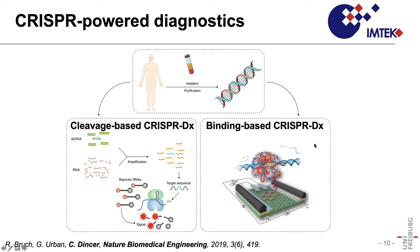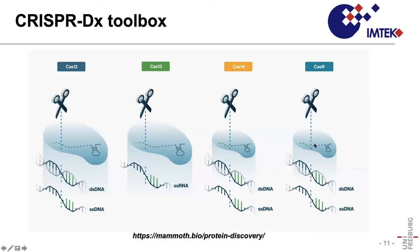How do we use this technology? Okay, before that, maybe why is CRISPR that interesting? Because it offers not only one enzyme that you could use. This is only the four which are shown here. There are actually lots of them which are also undiscovered, so there is a huge potential.